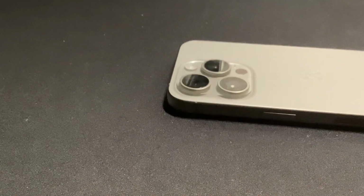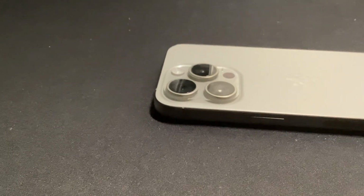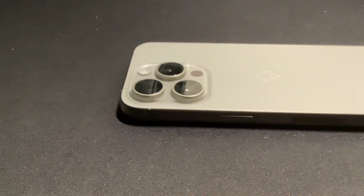But overall, the iPhone 15 Pro is a very solid, albeit a bit standard, 2023 flagship that will sure last for many years to come. If Apple continues its 6 to 7 years of software support, this phone will be good to use and running the latest software in 2030. And after using it for almost 6 months, I'm very happy with it.